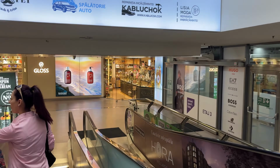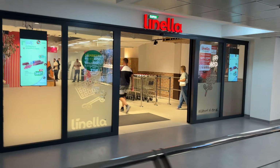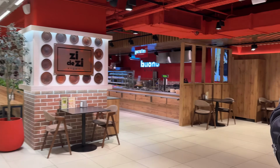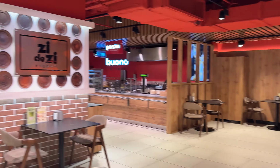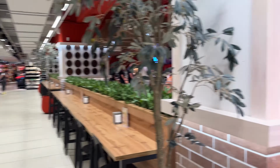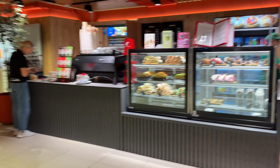Bag shops, pharmacies, but we ended up stumbling across this supermarket, Linella, I think it's pronounced. And it was just so nice in here. They had a really nice food area when you went in. It was hot food as well as cold food, cakes and things. Coffees and cakes and sandwiches.